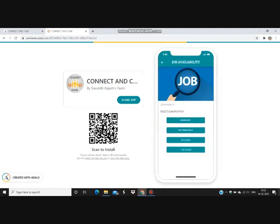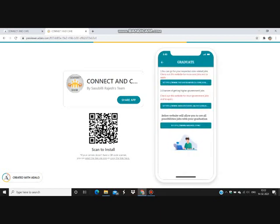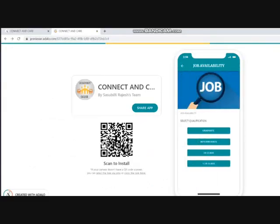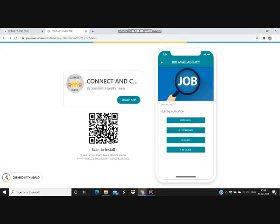Firstly, clicking on the job availability, the user will have 4 options to select. And here, user will be able to see different opportunities with his selected qualification, and the user can also apply by clicking on the green button. Coming back, the user have 3 more options to select, and here how it works.